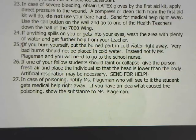Number 26. If one of your fellow students should faint or collapse, give the person fresh air and place the individual so that the head is lower than the body. Artificial respiration may be necessary. Send for help. Number 27. In case of poisoning, notify Ms. Plagueman, who will see to it that the student gets medical help right away.